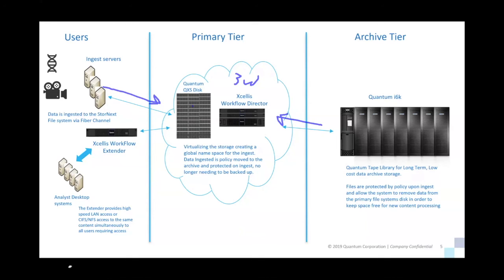We replicate the content, we call it flex sync. We flex sync the data over to the secondary site, where it then lives on disk for some set period of time, but it ultimately writes off to tape. So your data is protected at your secondary site and not on your primary site, if that's what you choose.